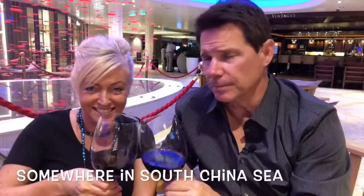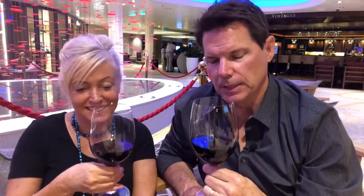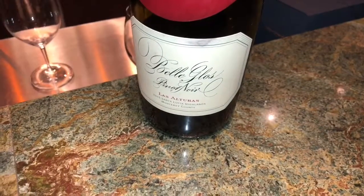And cheers, everybody. Here is the little surprise that we promised you. It is actually a Pinot Noir that we found on a cruise ship. In fact, we are still on the cruise ship right now. And this was a real pleasant surprise.